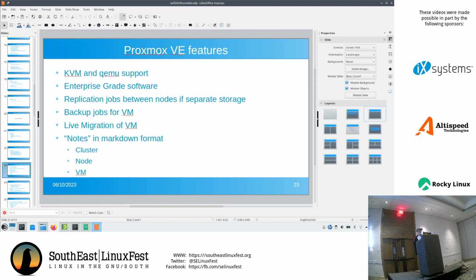And the nice thing about Proxmox is the markdown note, where you can put all the configuration management information if you want to: your cluster, what nodes make up your cluster, what kind of hardware you have. You can provide that at the node level, and there's also a VM level, so you can put all your config management in the different areas that you want to.